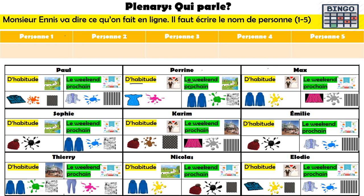Alors, personne numéro 2. Il ou elle dit, d'habitude, pour aller à un mariage, je porte une chemise jaune à pois. Le week-end prochain, je vais aller à une fête. Je vais porter une veste bleue à rayures. Okay, who is that? Pause me, rewind me, see if you can work out person two.